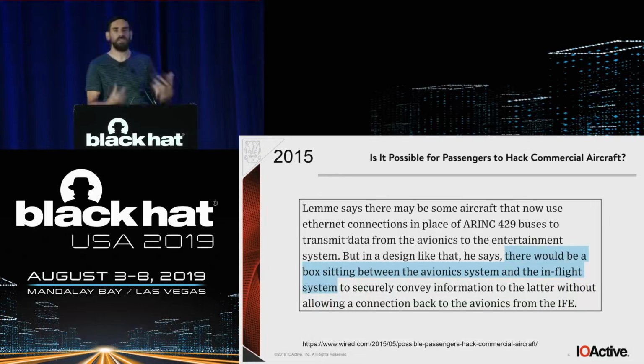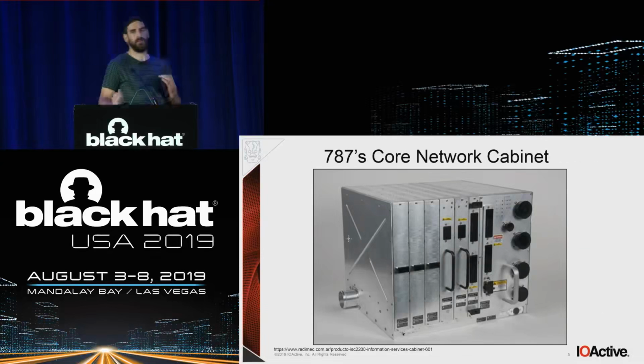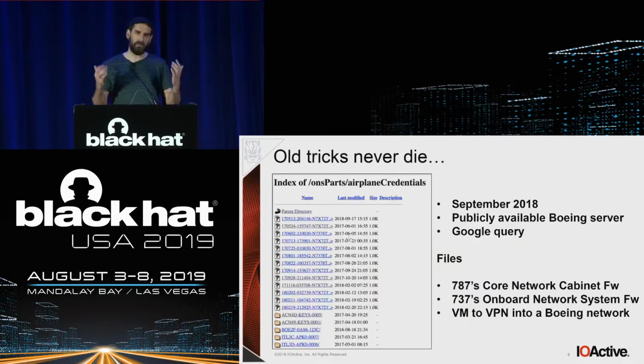If you have a network-centric aircraft design, there should be something between the avionics and the in-flight entertainment system or other devices located in the non-critical domain that should segregate or prevent all the traffic from ending up in the avionics network. So today's talk is about that box. And that box in the 787 has a name. It's the Core Network Cabinet. But let's move to the beginning, how everything started.